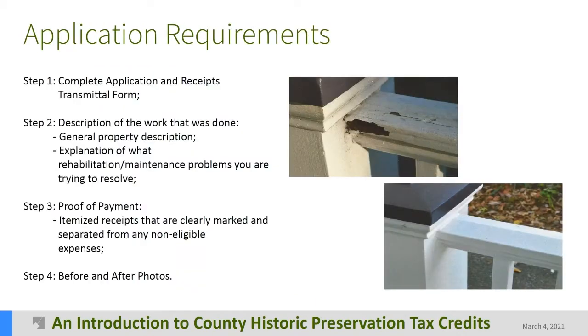The application requirements: Step 1, complete the application and receipts transmittal form. Step 2, complete a description of the work that was done, which includes a general property description, an explanation of what rehabilitation or maintenance problems you are trying to resolve, proof of payment, which includes itemized receipts that are clearly marked and separated from any non-eligible expenses, and then finally, before and after photographs.